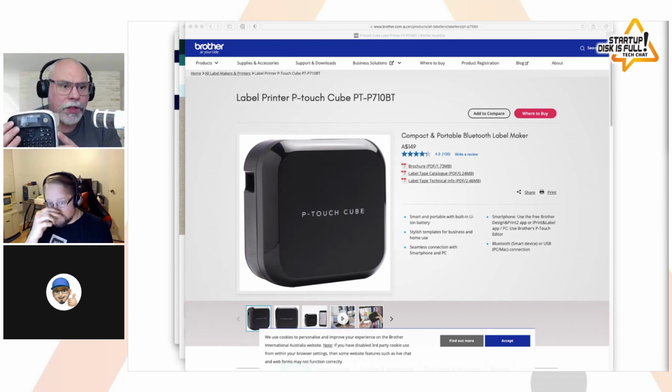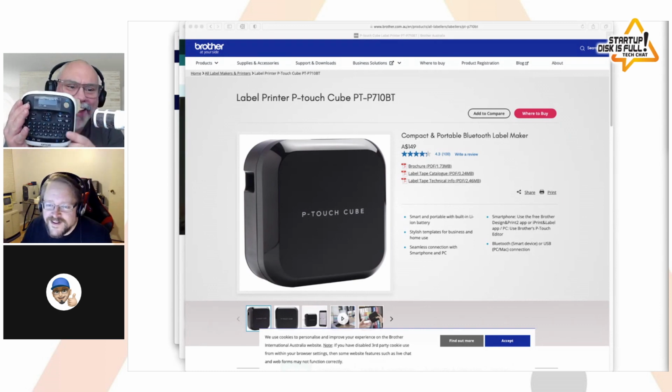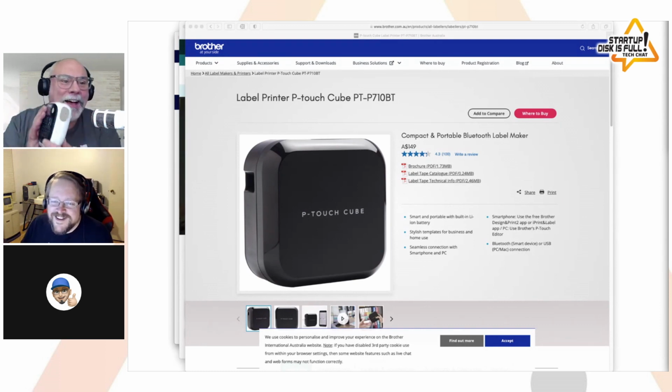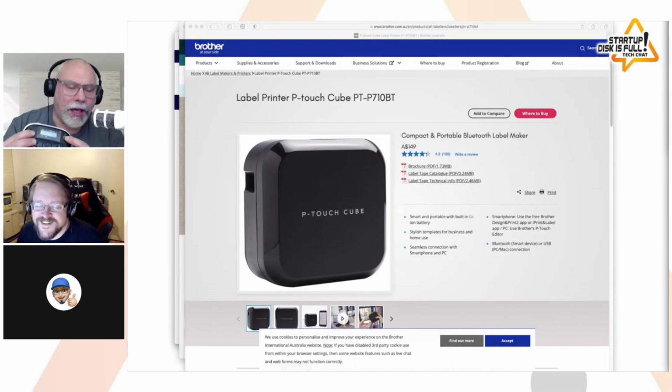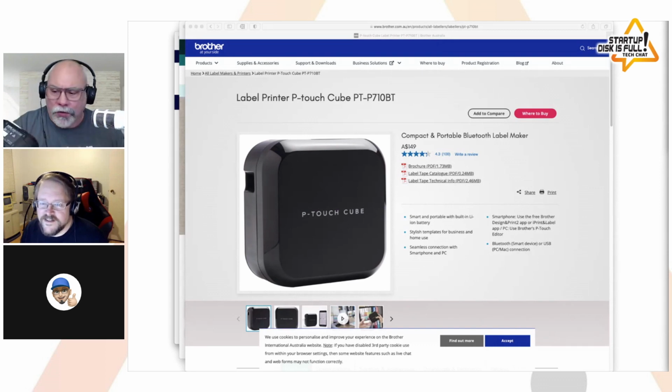You just look at the green screen on these buttons. It's really quick, easy and convenient. If you just want to punch out a fast label, that's the way to go. With this one here, obviously, you've got a little bit more work because you've got to design it on your computer or whatever, but it's still quite handy.